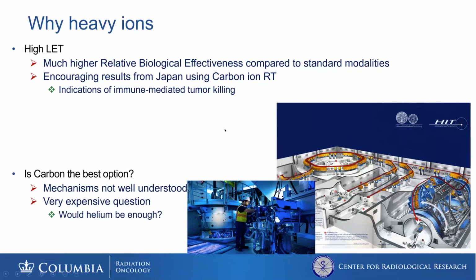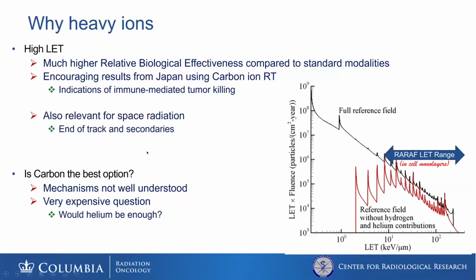So we're interested in building a facility that will allow testing multiple ions, multiple ranges of LET on these sort of clinical samples. And this is also, of course, relevant for space radiation, both because we're generating end-of-track and secondary ions similar to what you would see in space, and also the LET range that we can provide to cell monolayers is close to what you have from galactic cosmic rays.